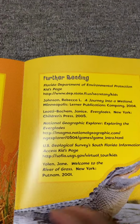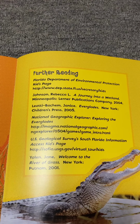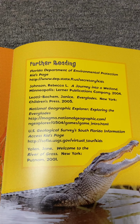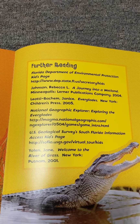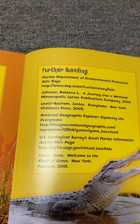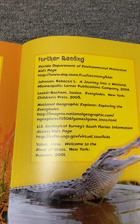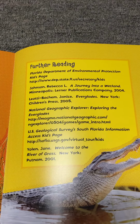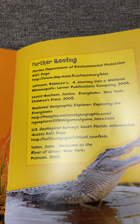Further reading. The Florida Department of Environmental Protection Kids page. Johnson, Rebecca L. Journey to the Wetlands. Weddy Basham, Janice, The Everglades, New York, Children's Press. National Geographic Explorer, Exploring the Everglades. U.S. Geological Survey South Florida Information Access Kids page. And Jane Yolen, Welcome to the River of Grass.